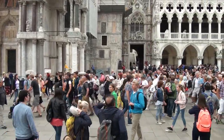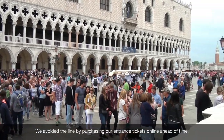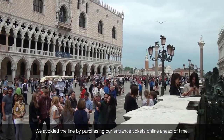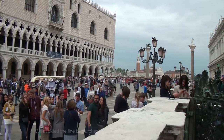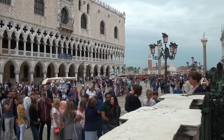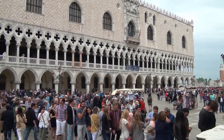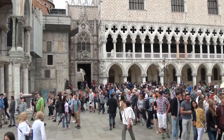Well, it's getting a little more crowded here. I'm guessing the cruise ships have unloaded their passengers. And we just went to the top of the Campanile, the tower. Thankfully, it's an elevator only, no more stairs. About 10 stories up. Fantastic view of Venice.